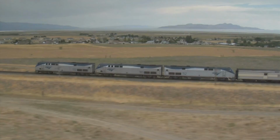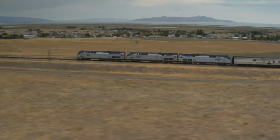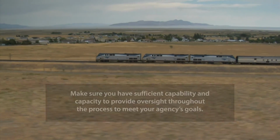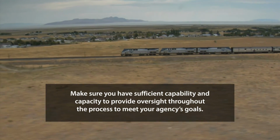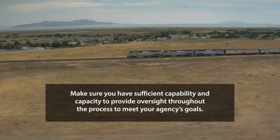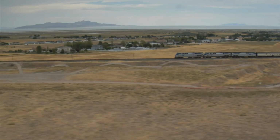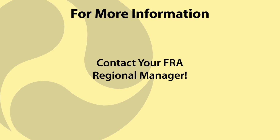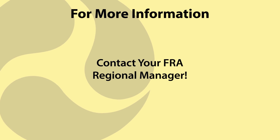Rolling stock procurement can be a long and complicated process, but FRA is here to help. Before beginning a procurement, make sure that you have sufficient capability and capacity to provide oversight throughout the process to meet your agency's goals. Proper planning and stakeholder coordination are key to a successful procurement. For more information on rolling stock procurement, contact your FRA regional manager.